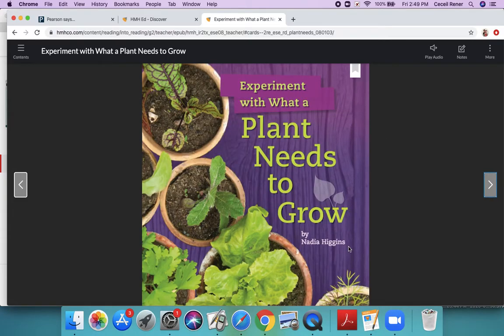Here's the cover of our book, Experiment with What a Plant Needs to Grow by Nadia Higgins. And here are a bunch of different plants on the cover. Do you recognize any of those plants?